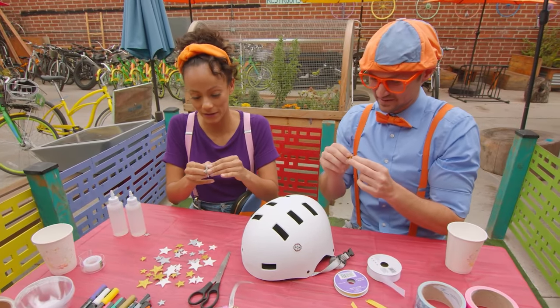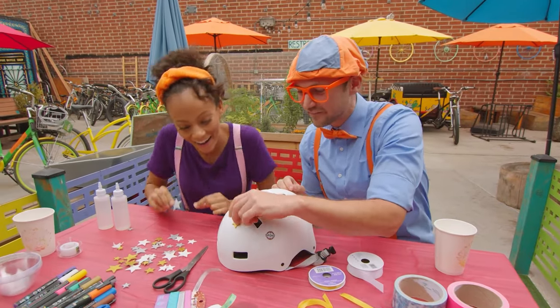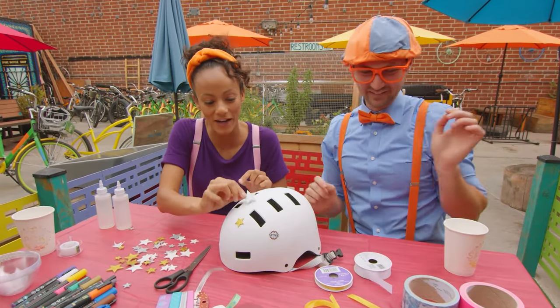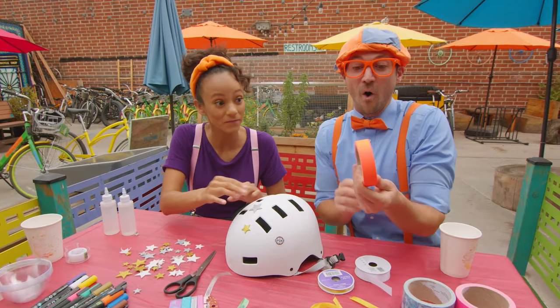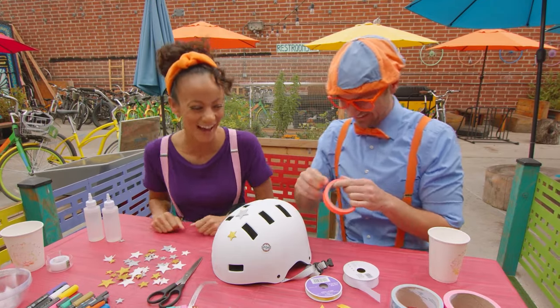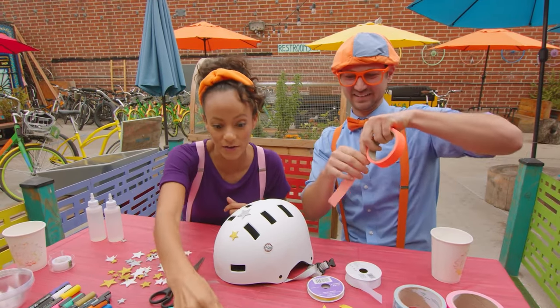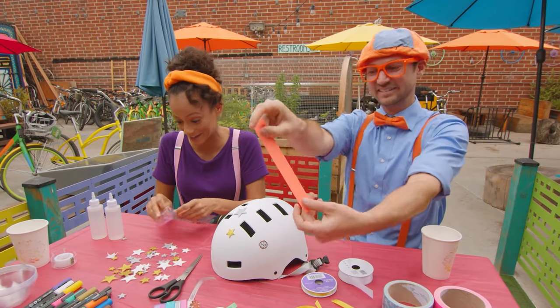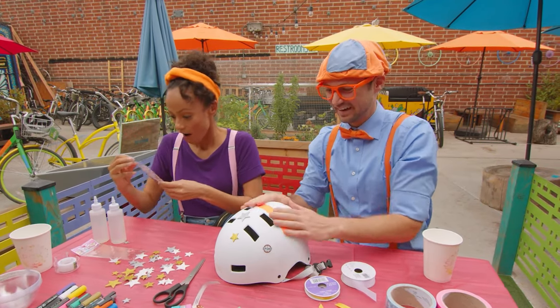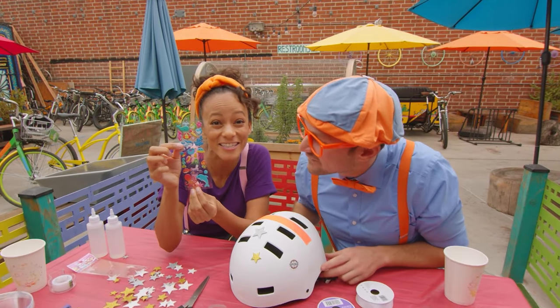Peel off that. It's a little tricky to peel it off. How about one right there? Nice. I'm going to put one here. Ooh, orange tape. One of my two favorite colors. I knew you were going to pick the orange tape. Ooh, and these are really cool stickers. Look, underwater sea creatures.